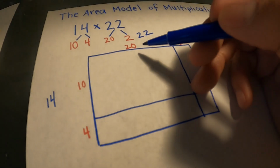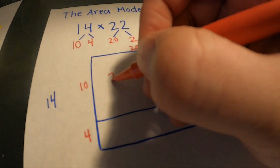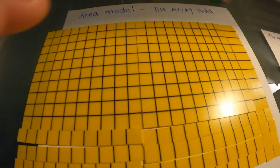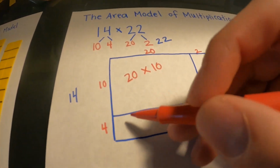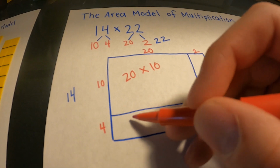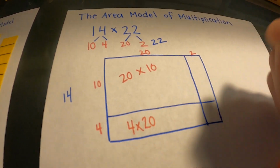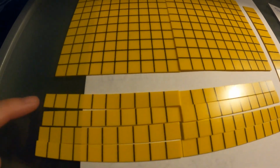And you can see that I now split it up to a 20 by 10. This piece right here is a 20 by 10. Which, on this piece, it's kind of like saying I'm going to split this up right here. That's a 20 by 10. Okay? Right here, this piece right here is a 4 by 20. I'm going to write 4 by 20 right here. Which is pretty much this piece. It's a 4 by 20.